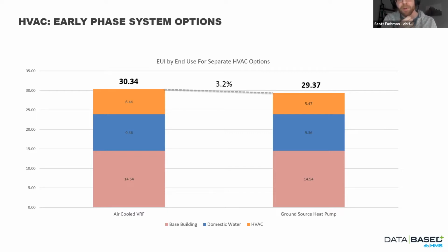So what we found is, yeah, a ground source exchange, a geo exchange did improve overall energy use. In this instance, it was about 3%. But from our perspective, it wasn't enough to recommend that system because of the significant extra cost to do the drilling and the loops and all that. It just wasn't something that we advised.